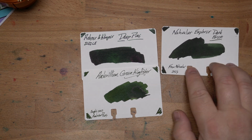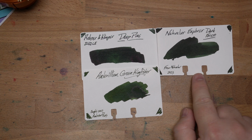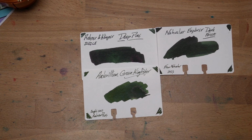Then we have a very related sort of ink. This is Narwhal's Explorer series, Dark Forest, which is, I think, probably my favorite of the Narwhal series because it was maybe the least dry, as I remember, but a very, very similar sort of ink. And look, it's about a dark forest.